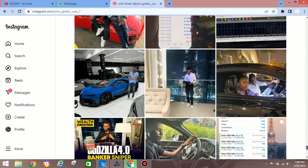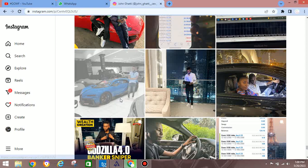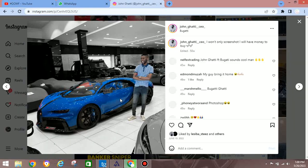You can see here, this one is a Bugatti. That's where the trick starts. So this is where I got a flag. If you look at this picture properly, guys, this is a Photoshop picture. Here he's not in a Bugatti, so that's a very, very, very red flag for me. Why are you doing Photoshop? He's selling you the lifestyle. You can see right here, this guy is laughing. Now this is a Photoshop. So that was a big flag for me.